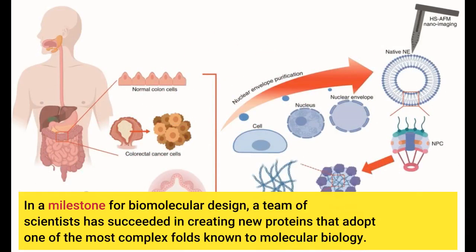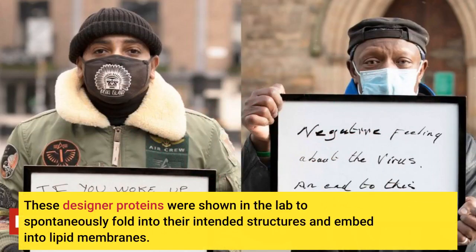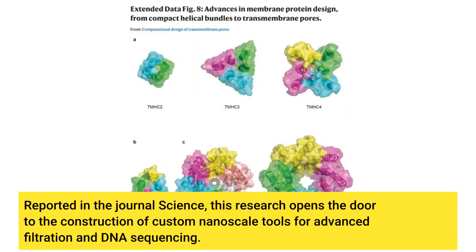In a milestone for biomolecular design, a team of scientists has succeeded in creating new proteins that adopt one of the most complex folds known to molecular biology. These designer proteins were shown in the lab to spontaneously fold into their intended structures and embed into lipid membranes. Reported in the journal Science, this research opens the door to the construction of custom nanoscale tools for advanced filtration and DNA sequencing.